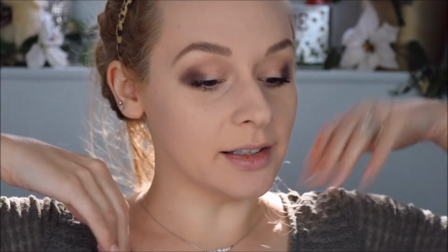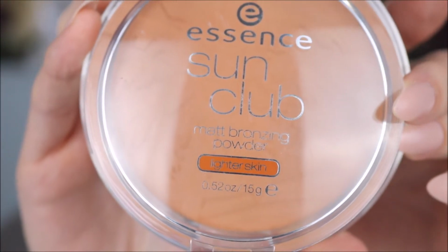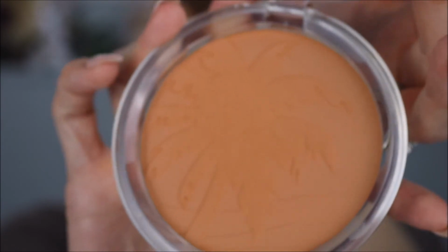Hey guys, so we're more than halfway done. This is the simplest makeup tutorial ever. All right, so let's move on to the face. For bronzer, I am using the Essence Sun Club Matte Bronzing Powder. This is for lighter skin. So affordable. So again, no contouring today, nothing like that.